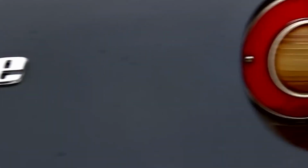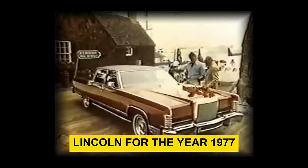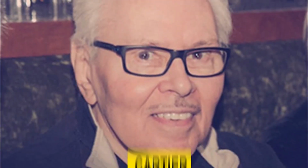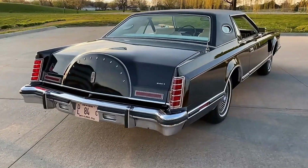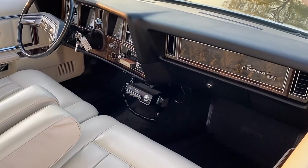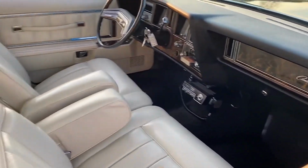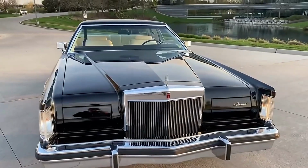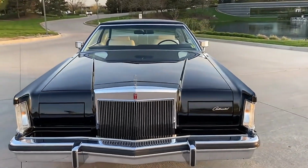I am talking about the Lincoln 1977 model. Lincoln reintroduced its popular designer series cars, including models named after famous designers like Bill Blass and Cartier. These cars featured unique color and trim combinations, along with top-of-the-line turbine-styled wheels. Customers could also personalize their Mark V with Lincoln's luxury group options, which offered various interior and exterior combinations.